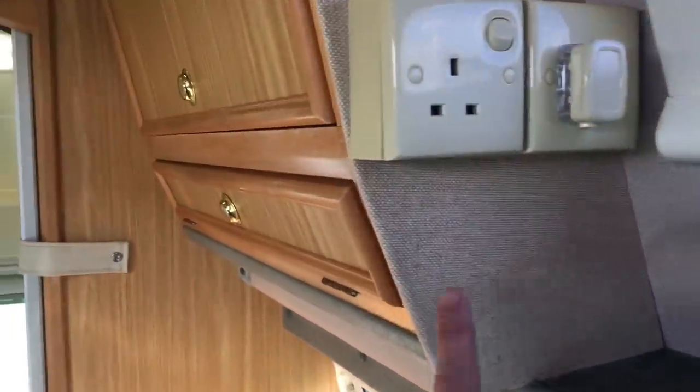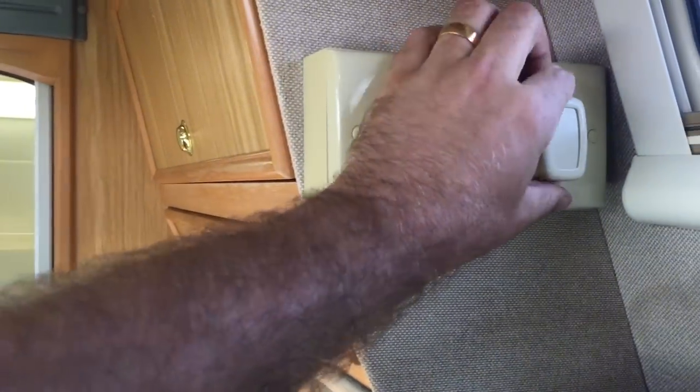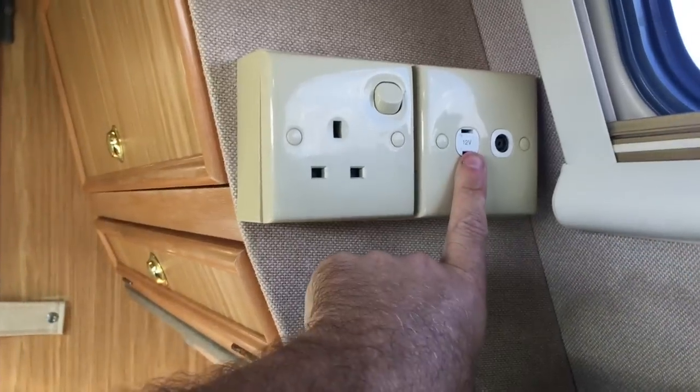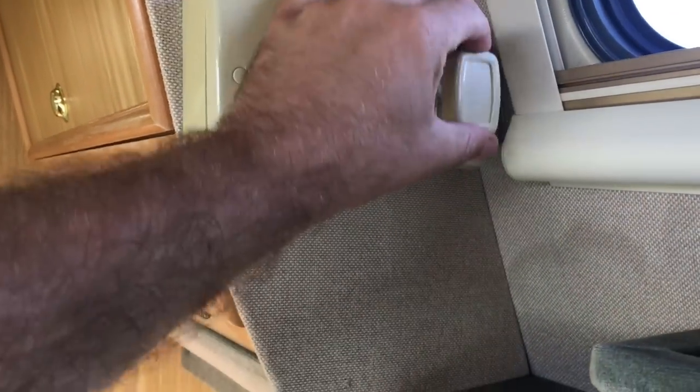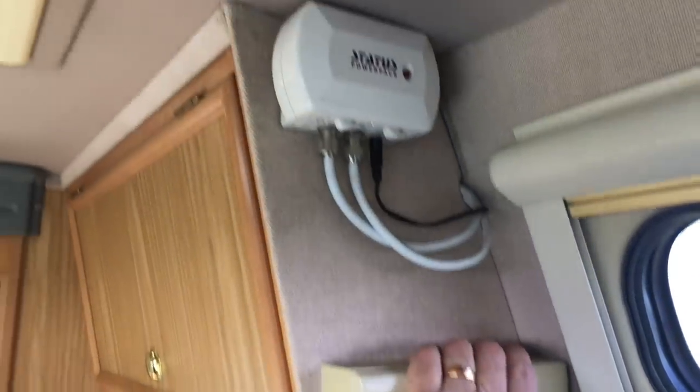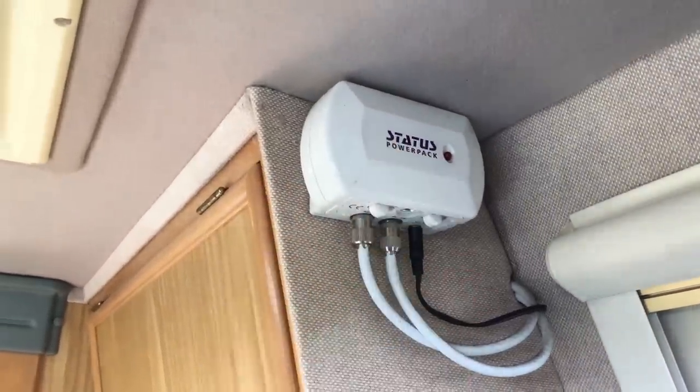So above here, if you're on mains hookup, you've got a main socket. You've got a 12 volt socket that you can use when wild camping. Any accessories, you can use the plug there. It's got a TV, and this has got an Omnimax TV aerial on the roof. And there's the booster cables, as well as the booster pack.